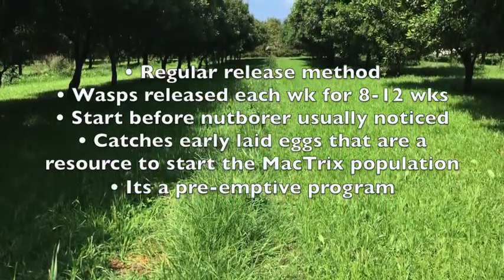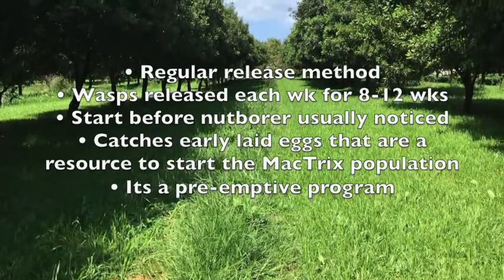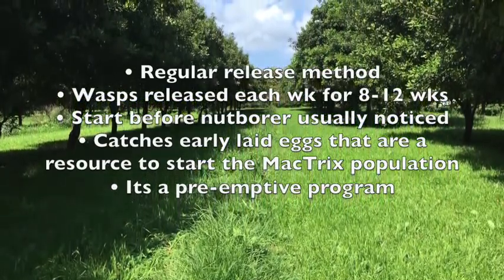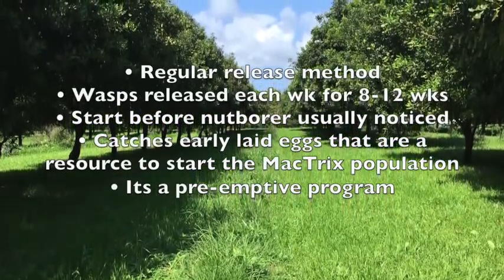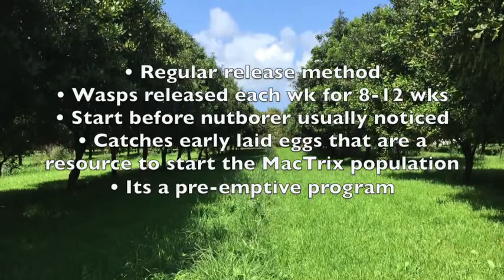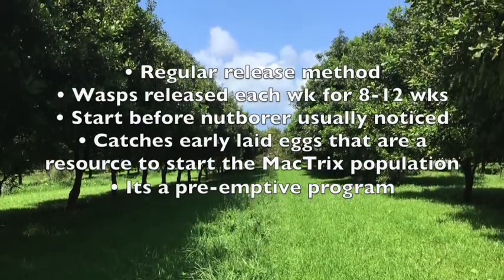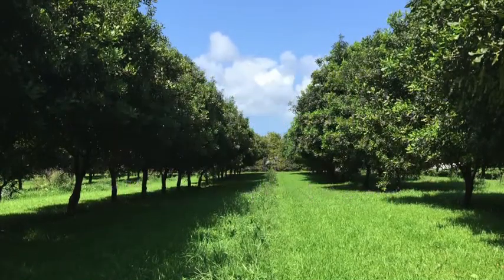A lot of biocontrol happens at a very low, barely detectable level, and often standard monitoring methods do not pick up the very low numbers of pests that may be on the farm. For instance, if you're looking for nutborer and look at 100 nuts, you may not pick up the one egg in the 500 nuts, but this may be equal to 1,000 eggs per hectare. And these early laid eggs are a resource on which to start the MacTrix population and to help them get dispersed through the crop. We call this a preemptive or proactive program, not reactive.